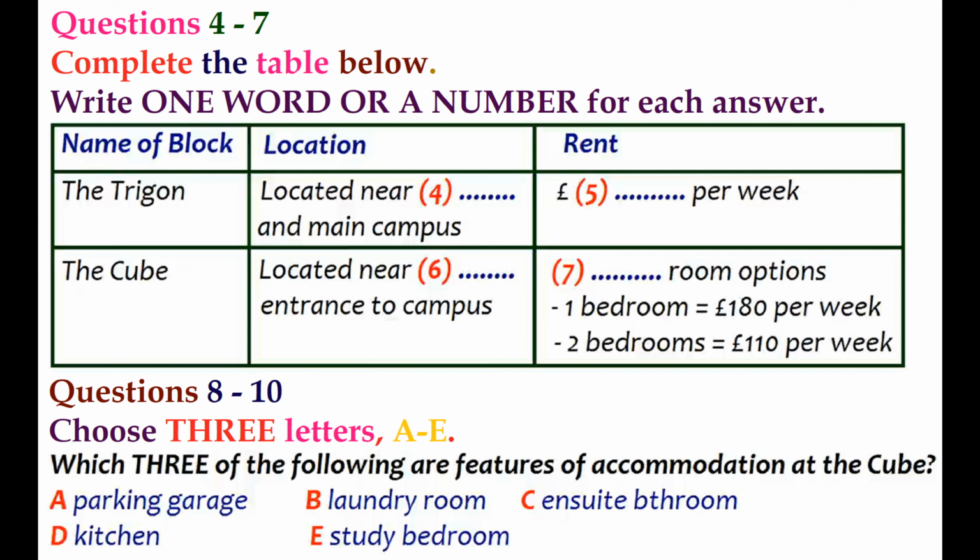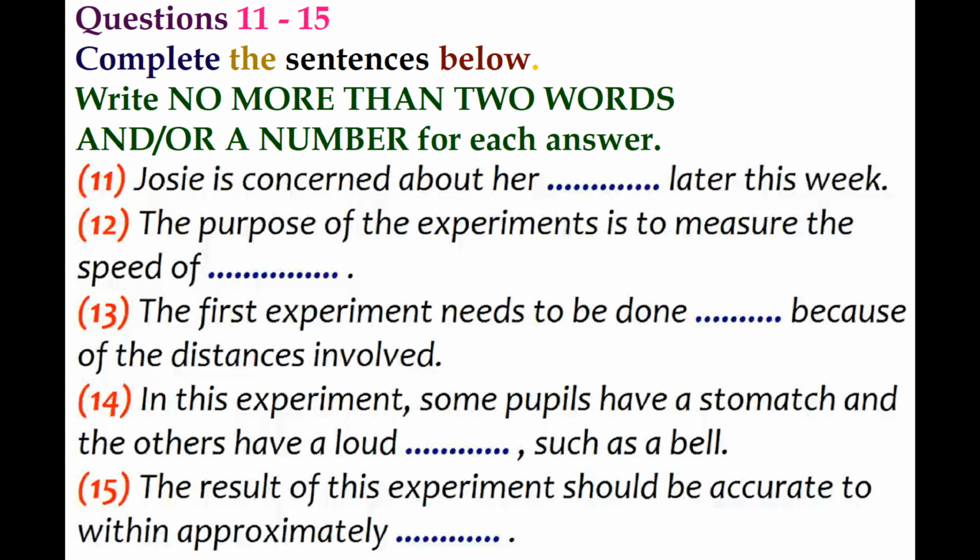That is the end of Part 1. You now have half a minute to check your answers. Now turn to Part 2. Part 2. You'll hear two university students discussing experiments. First, you have some time to look at questions 11 to 15.